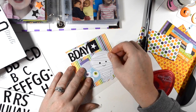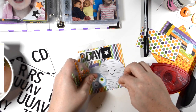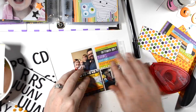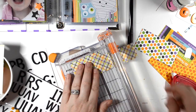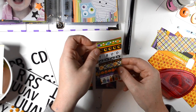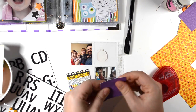Just used the Maggie Holmes Gather thickers to write B-Day, and then just add some of these enamel dots. These enamel dots are by Freckled Fawn, and I've had them in my stash for quite a while. They're quite an interesting palette of colors, so I don't use those ones very often in my normal project life or 12x12 layouts, so I pulled them out for this album and just add a little bit more texture to that filler card. And now I'm just trying to figure out what to do on these 2x2 squares.